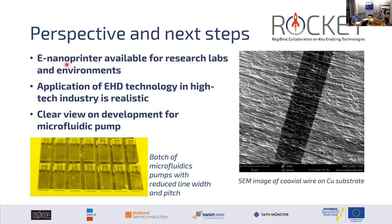The application of this printing technology, near field printing or electrohydrodynamic technology, is clearly possible within roll-to-roll application, as we demonstrated. And as stated before, we have a clear view on what next steps we need to take to create a microfluidic pump by this nanoprinting process. So that's, to go short, an overview about our project.